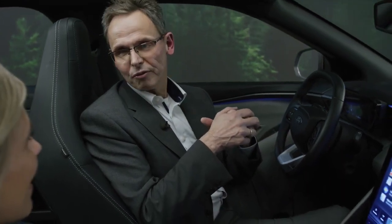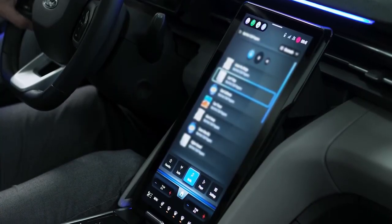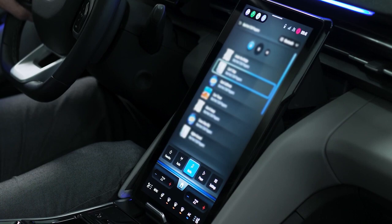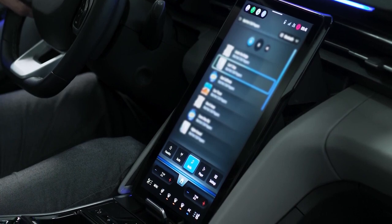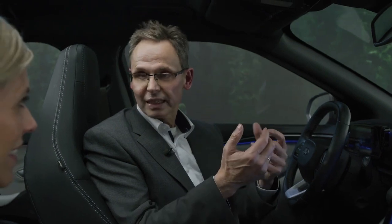So let me start with the first highlight, our 15-inch Ford Sync Move screen. So this one is nicely integrated. As you can see, it really flows from the center console into the IP. And there's a lot of customers that prefer that kind of setup. It's really nice. And it's also ergonomically a lot more friendly to operate. If you're typing a lot on the screen, maybe while charging, it's a really perfect position.